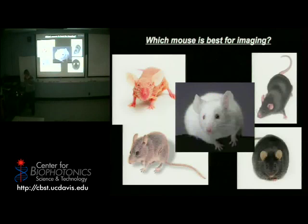So that brings me to the question then, if we're going to attempt to use luciferase-labeled cells and bioluminescence inside animals, which mouse model do you think is best to use? Which one of these guys? Fat mouse, skinny mouse, hair, no hair, black hair versus white hair, brown hair? Yeah. You want a thinner one, because the more tissue there is, the less light gets through. Yeah, that's great. So the thin, definitely the thin one.